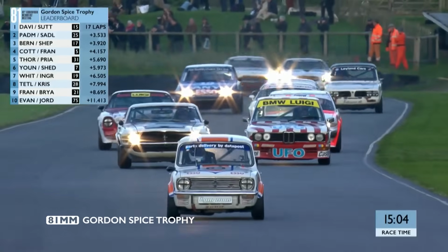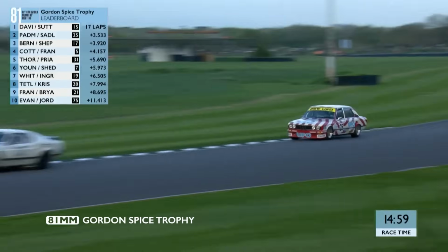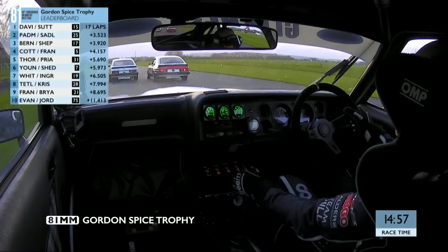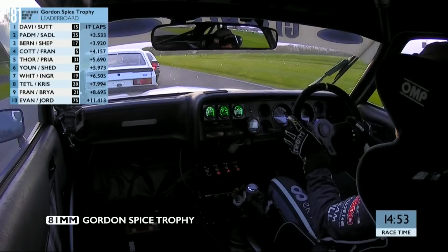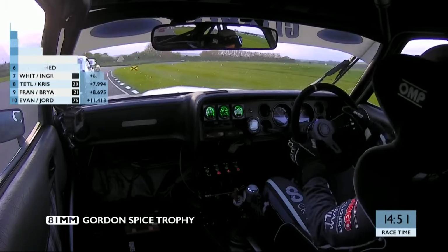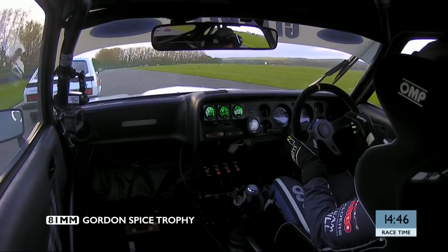That BMW has not yet stopped. The number 25 BMW, which is well up on the order, hasn't stopped. Meanwhile, Jake Hill is going to have a really good chance to gain some big places on this restart. Yeah, he just has to make sure he keeps out of trouble, which is much easier said than done.